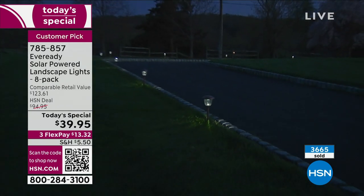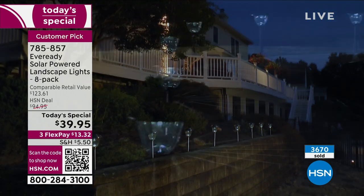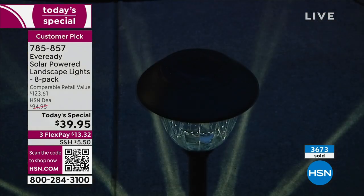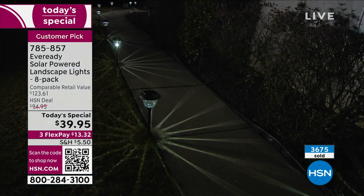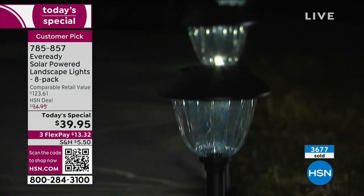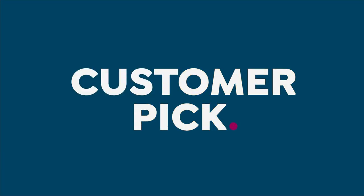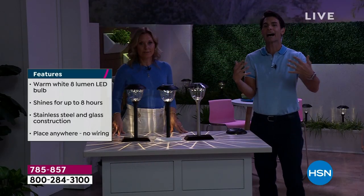Look at this picture. Look how long these driveways are. My house isn't that big, but if you do have a long driveway or a long flower bed, these are gonna cover that for you. If you have a small walkway and you just wanna light it up, and you wanna light up that design as well, you're really elevating the entire space. The right lighting elevates the entire look.